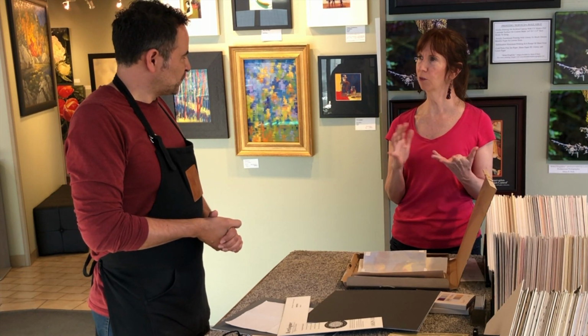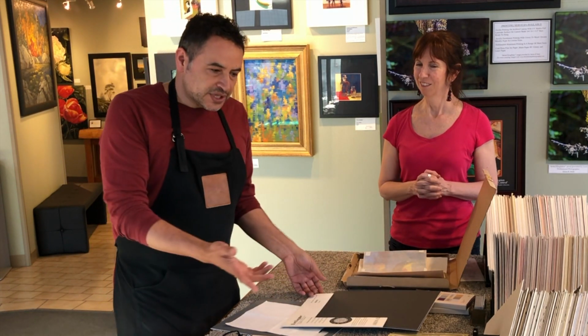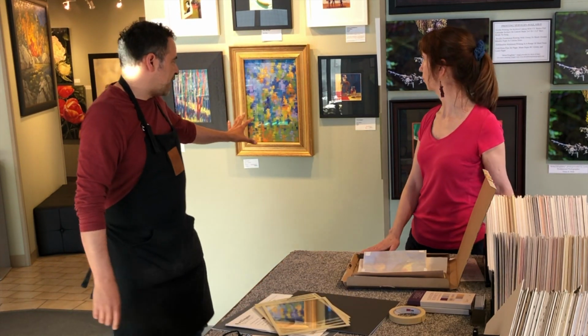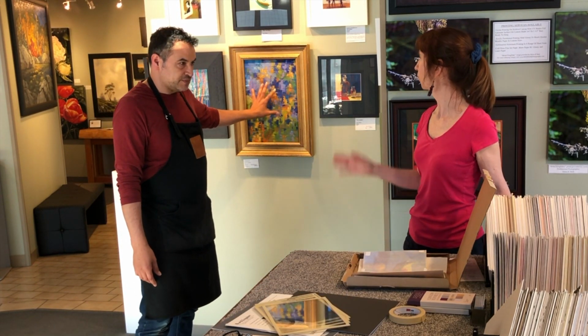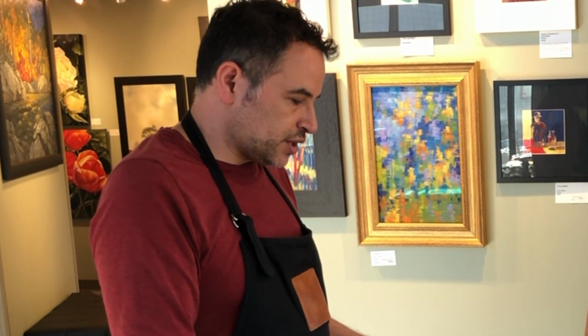Okay, so we've covered the matting, kind of framing, a bit about glass. What about plexiglass? Yes, so glass. When we look at framing that is perhaps not being matted and is straight to the image only, most picture framers enjoy working with glass that is available in a whole wide variety.